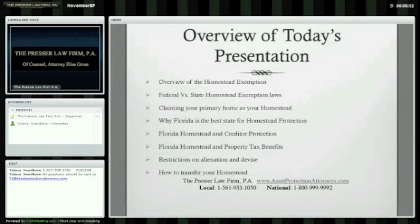Going to be discussing an overview of the homestead exemption, the federal versus the state homestead exemption laws, claiming your primary home as your homestead, why Florida is the best state for homestead protection, what Florida homestead and creditor protection are, the homestead and property tax benefits in Florida, restrictions on alienation and devise, and how you transfer your homestead.